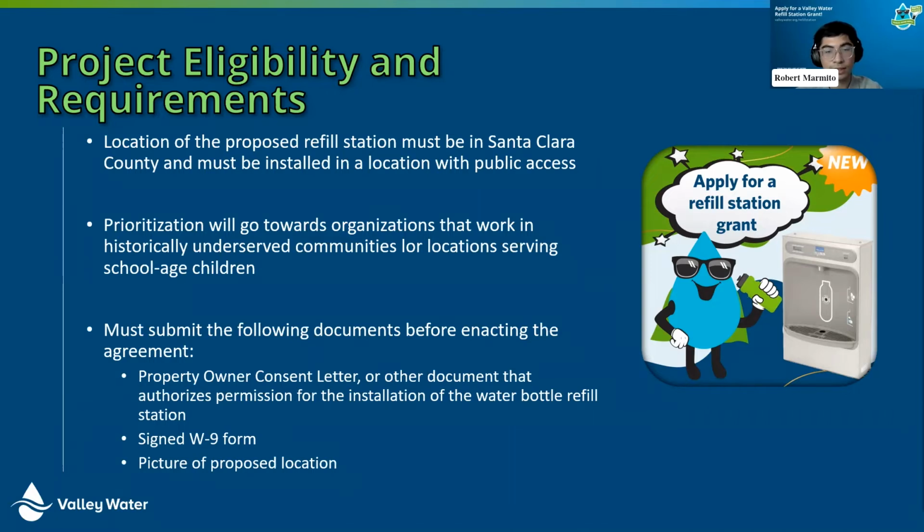Prioritization will go towards organizations that work in historically underserved communities or locations serving school-age children. We typically would like to look out for different types of organizations that work with school-age children, like schools or even community centers or libraries or any of the sort that meets that criteria. That's where we'd like to prioritize our awards and funding.